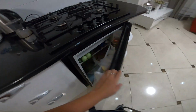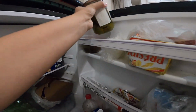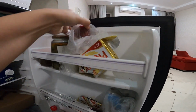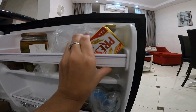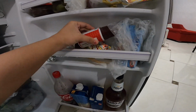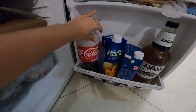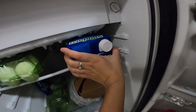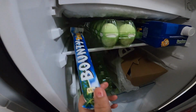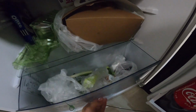And then in the small fridge, we have olives. And then, of course, salami. And then we have butter. And we have cold cheese. And more salami. Then we have beer, and then we have milk, juice, Coke, then more juice, eggs and chocolates. And then we have cake. And then we have cookies there and Oreos. And then we have veggies here.